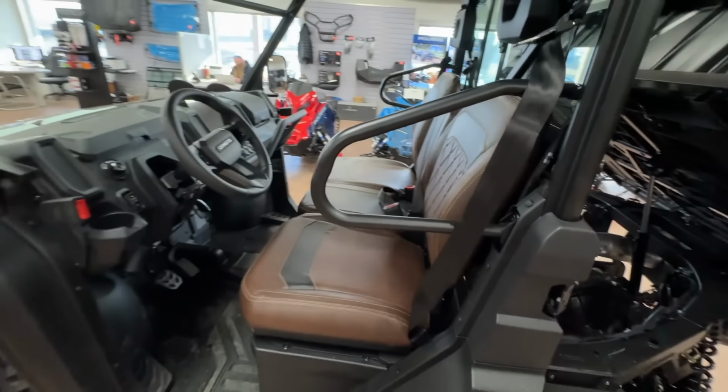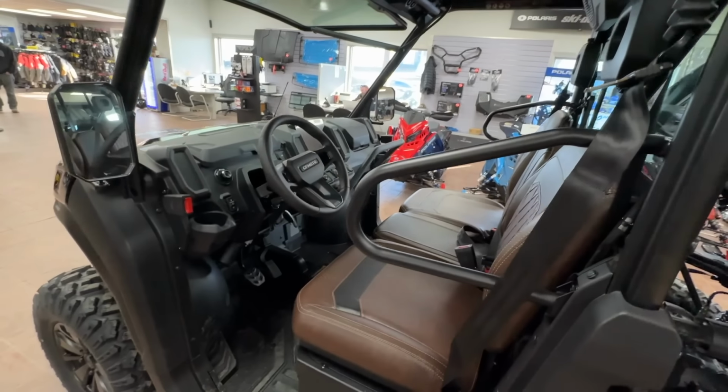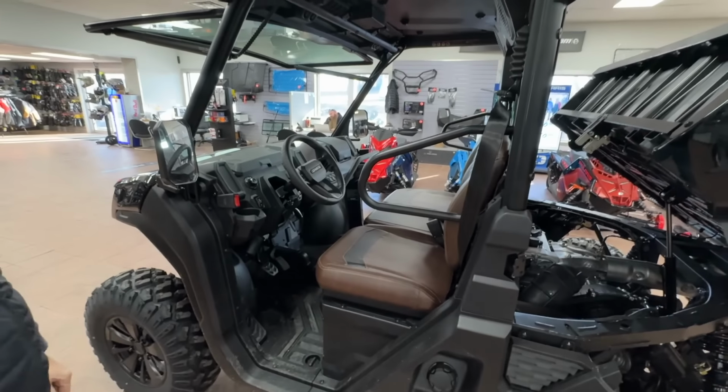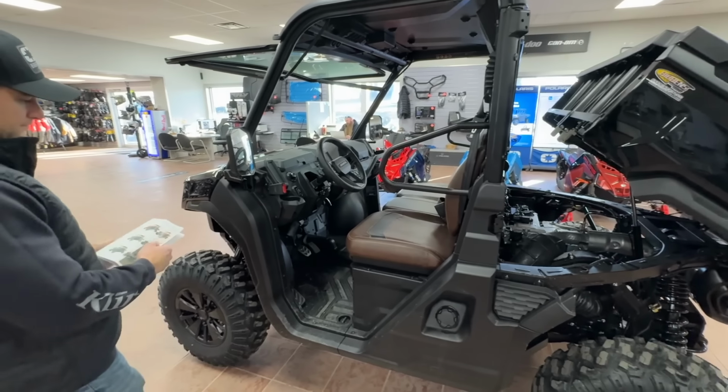My one complaint I noticed getting in and out, the sidebar here for safety. It does stick out a little bit, yeah, it's a little bit to get around. Yeah, I noticed you can't just slide in sideways. No. When you add the doors, you do lose that. Yeah, fit and finish though, everything is top notch.